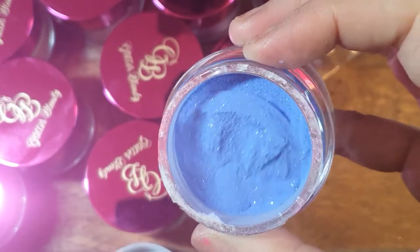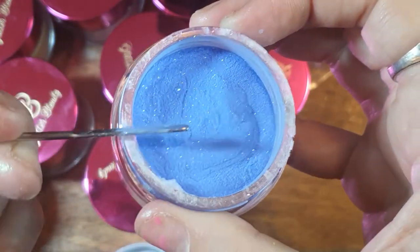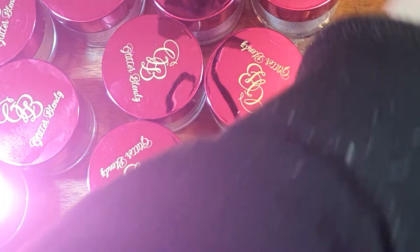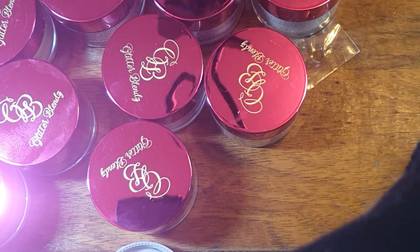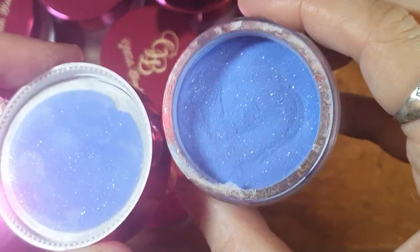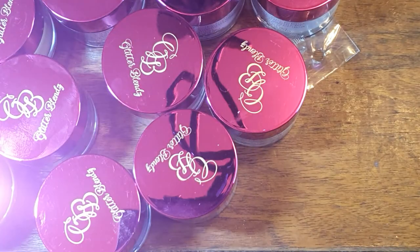Wow. Gorgeous. Wow. Sorry. I'm curious just to see the other one. I'm not gonna show you because I don't want to advertise. Okay. It is a bit different, yeah. They're not the same, but look, they're similar. But that's gorgeous.